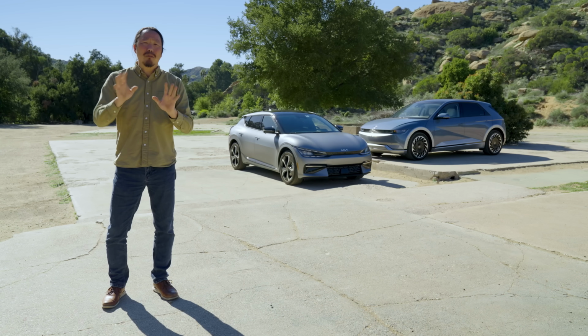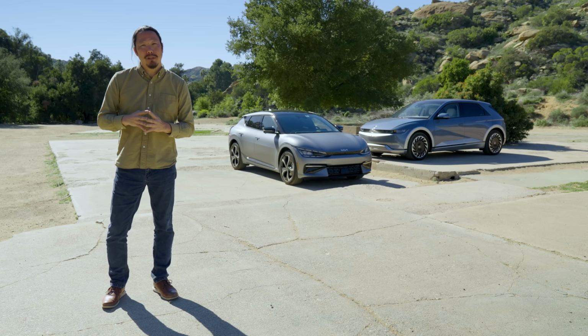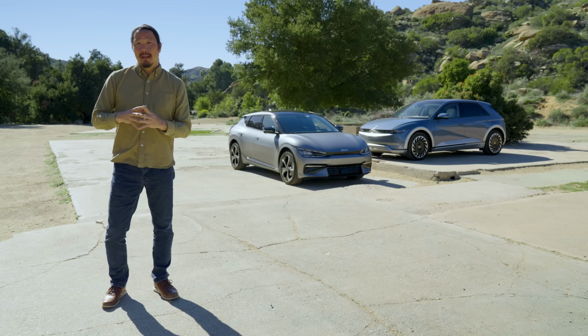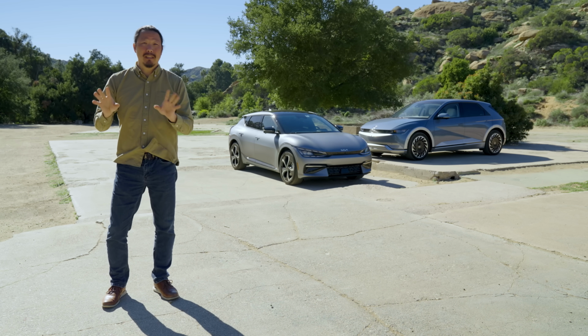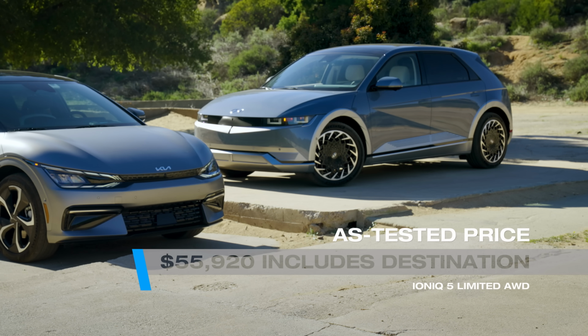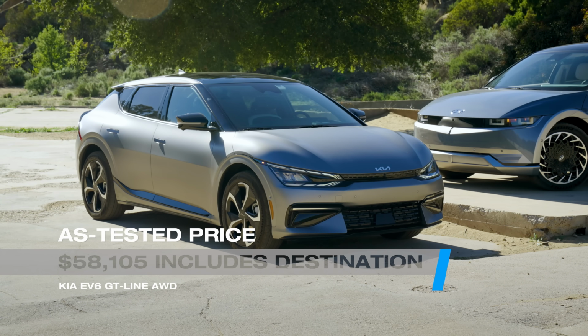There are some mid-grade rear drive models that increase output to 225 horsepower and range past 300 miles too. What we have here, however, are the top trims in both lineups. These have bigger batteries and two motors to deliver all-wheel drive. This Ioniq 5 Limited has an as-tested price of almost $56,000, while the EV6 has a sticker of $58,000.